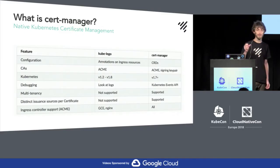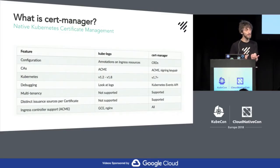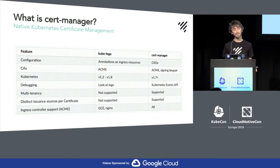Debugging and the likes, anyone that's used kube-lego has probably at some point also looked at the logs for kube-lego to work out what is going on. I believe you shouldn't really need to look at the logs unless something catastrophic is happening. If you've got a problem with your deployment, your autoscaler, it's rare you go and look at kube-controller-manager's logs. You tend to just describe an object, look at the events API. There are Kubernetes systems in place for this, and we want to be using those. And you'll see soon we've got much better support for things like multi-tenancy, so having various different teams, each with their own, say, ACME accounts or Vault servers or Vault PKI backends or whatever else.